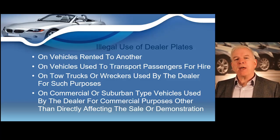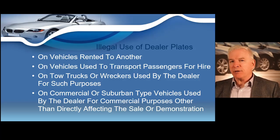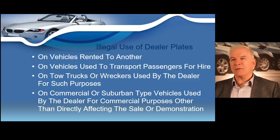So let's say, for example, you're going to provide a service to someone with a vehicle and they're going to pay you for that service. You can't do that with a dealer plate. So like if you're pushing snow with a vehicle or something like that, obviously you can't have a dealer plate on it. Or if you were renting out an RV for the weekend, you can't put a dealer plate on a rented vehicle as well, or any type of commercial vehicle.